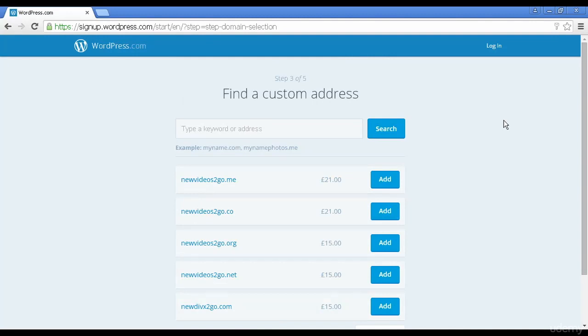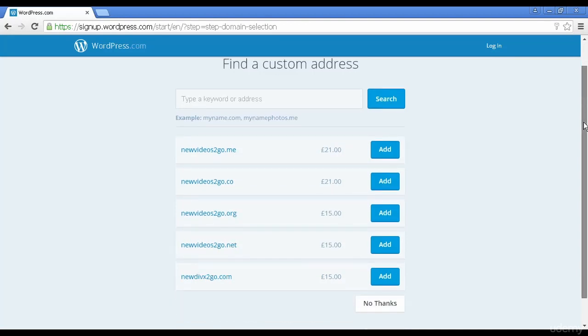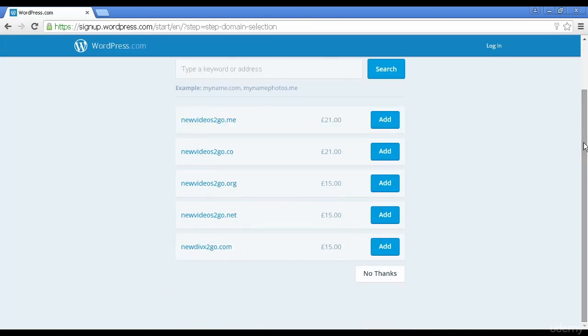And you can type in a custom address, or you can buy one that they have here. I'm in the UK, so it's giving the prices in pounds sterling, but if you're in another country, it'll give you the prices in your local currency. And so you can choose to upgrade and have a custom URL if you wish. I'm not going to do that for this demonstration, so I'm going to click here on no thanks.